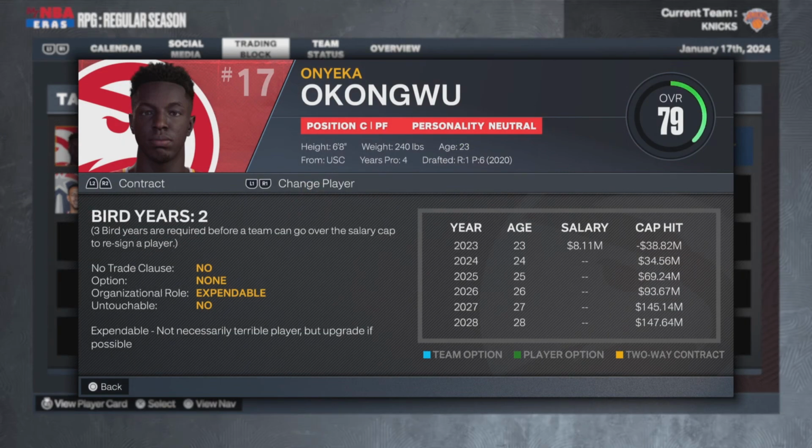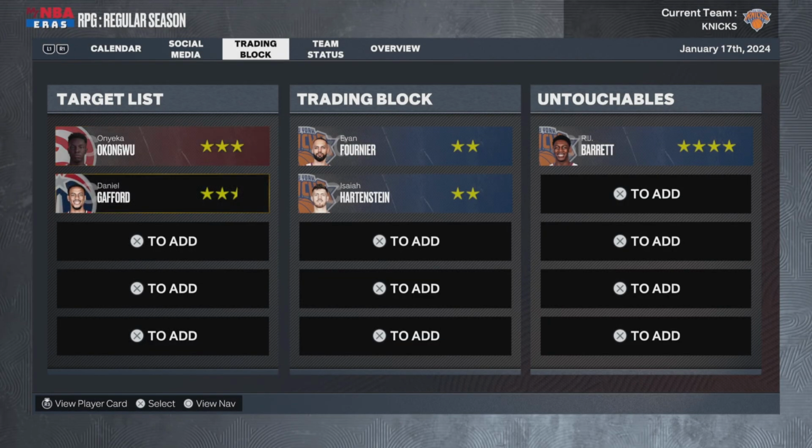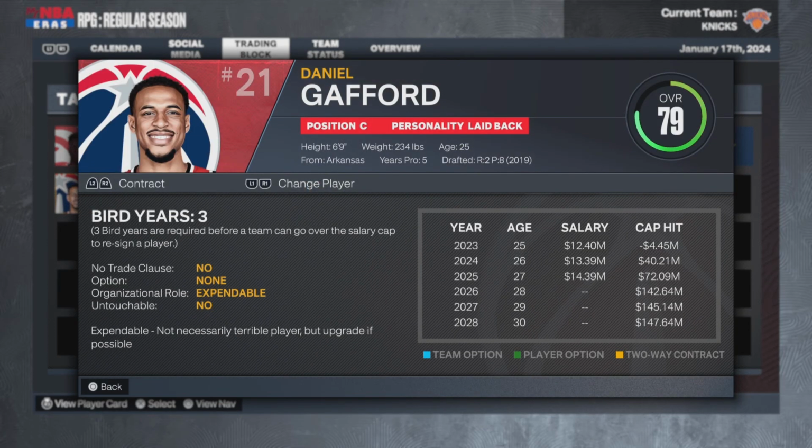And what we see here with Okongwu is his contract's up. So, of course, we could let him walk. But then, geez, we don't really get anything for that. I'm really worried about what he's going to cost to re-sign. I don't think it's going to be RJ Barrett money or anything like that. He's not going to make 30, 40 million a year. But I do worry it could be much more than what Gafford is already under contract for. So I think it makes sense financially.